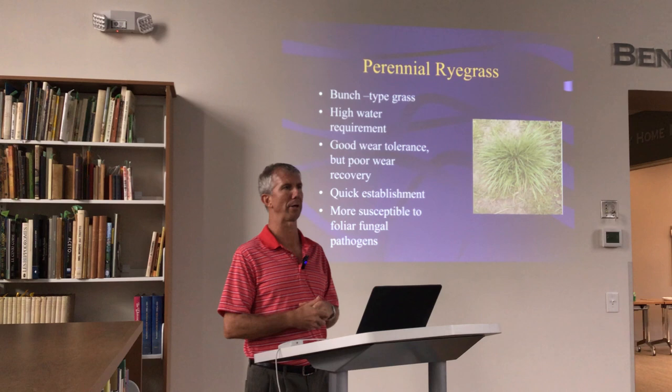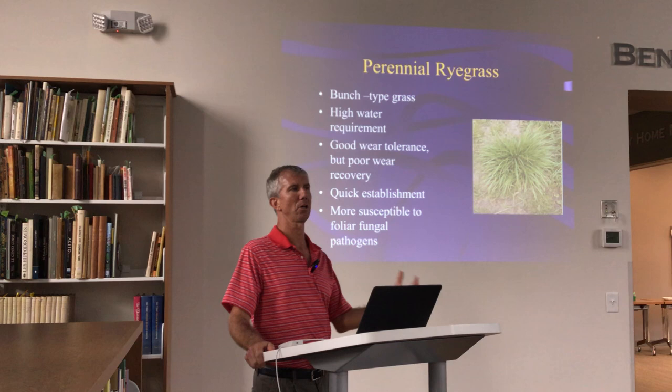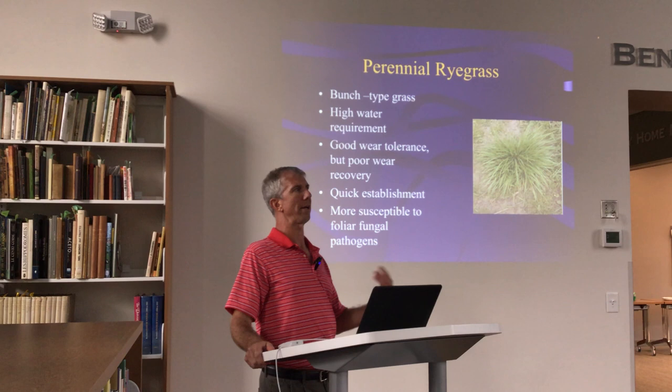We also see perennial ryegrass especially susceptible to a lot of foliar fungal pathogens causing disease in our mid-Atlantic area. So for the most part, we think about stands that are predominantly tall fescue and Kentucky bluegrass.